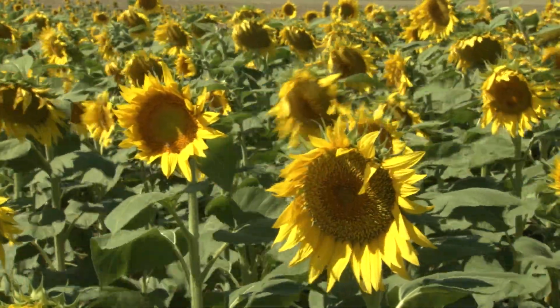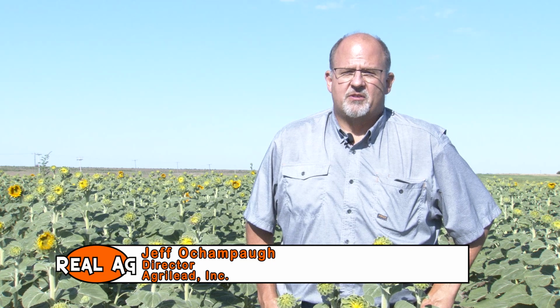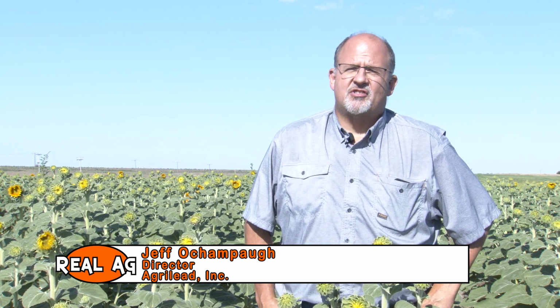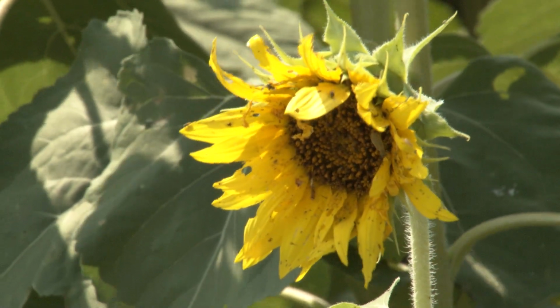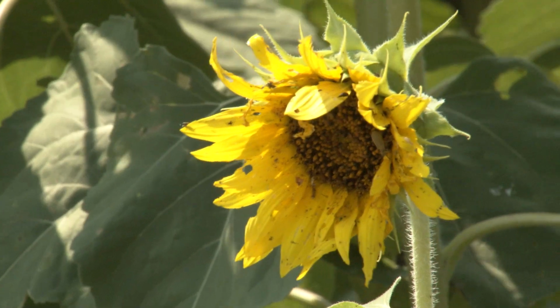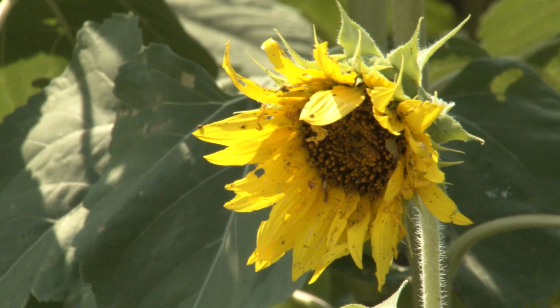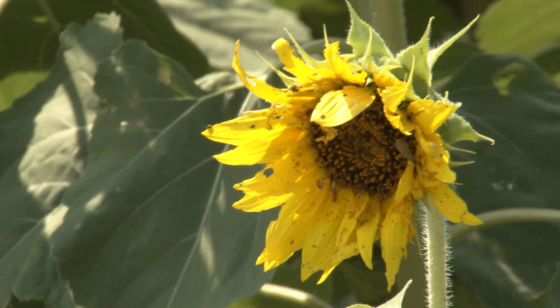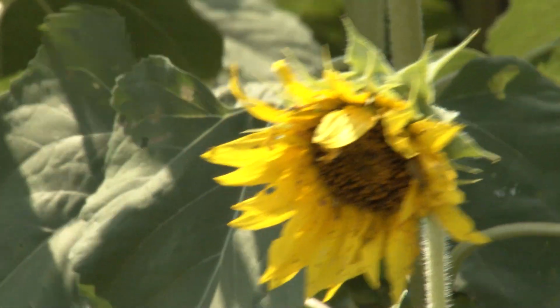What are some of the positive aspects of having sunflowers? The sunflower is an outstanding rotational crop with grass crops. And when I say grass crops, wheat is a grass crop, sorghum, corn are grass crops. And when we look at integrated pest management and farming practices, rotating broadleaves and grasses is a really good practice. It breaks weed cycles, it breaks pest cycles. And yet we don't have a lot of broadleaf options to work with that don't require a lot of rainfall.